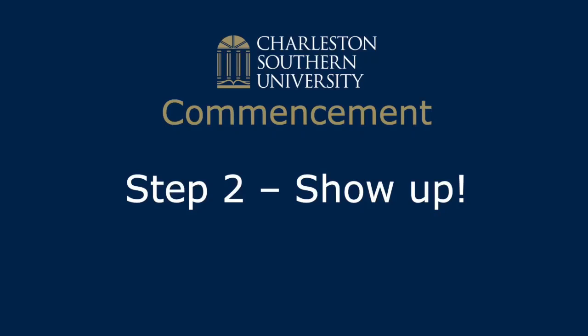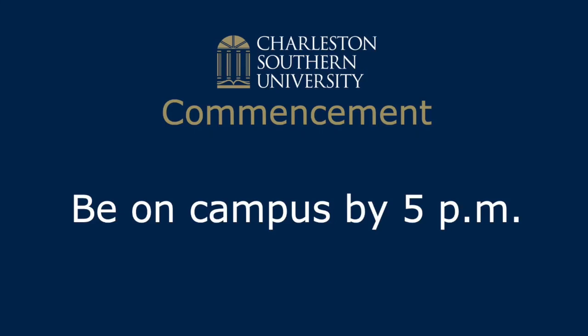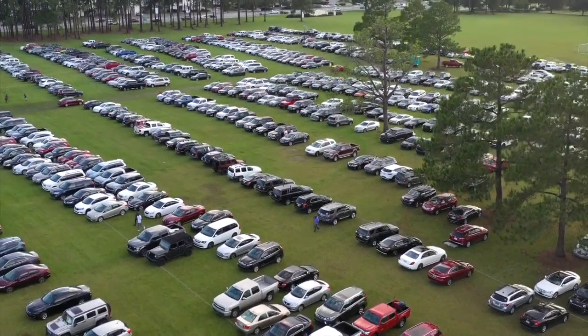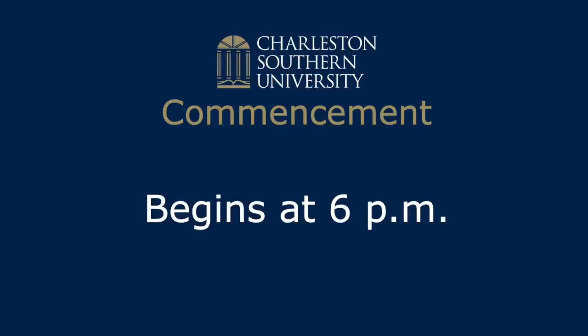Step 2, show up. Make sure you show up early. Wait for me! Be on campus by 5 p.m. when the stadium gates open. You will park in the grass field across from the football stadium on Charleston Southern Boulevard. Commencement begins at 6 p.m.